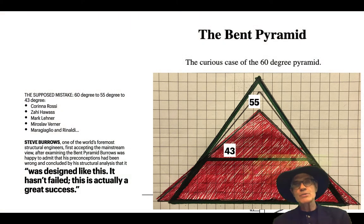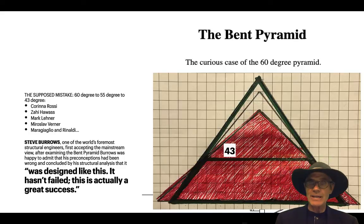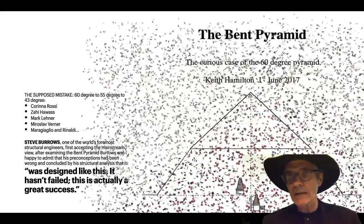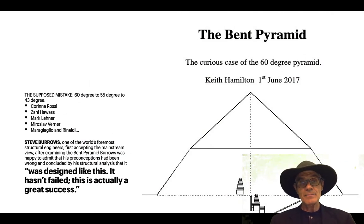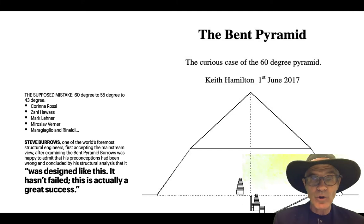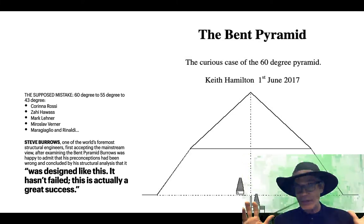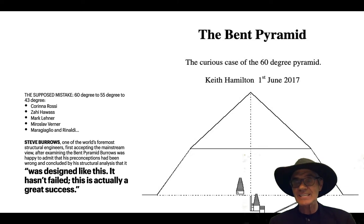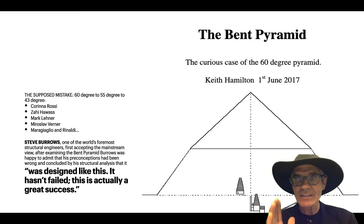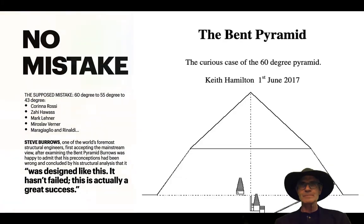Well, Steve Burrows is one of the world's foremost structural engineers, and he kind of believed the party line, but when he actually went and studied this Bent Pyramid for himself, he says, wow. He says, I'm happy to admit that my preconceptions were wrong. The structural analysis showed that the pyramid was designed like this, and it wasn't a failure, it was a great success. It got to us the way the Egyptians wanted it to get to us. It's not a mistake.